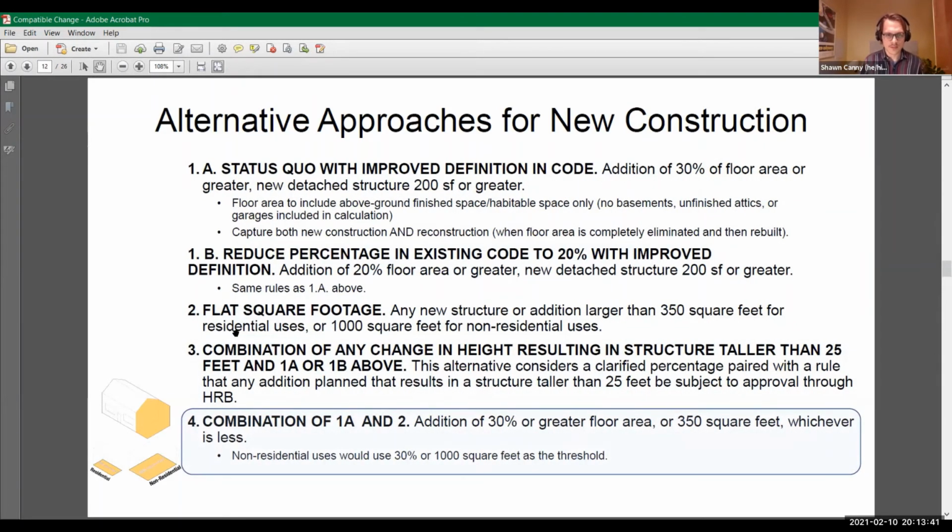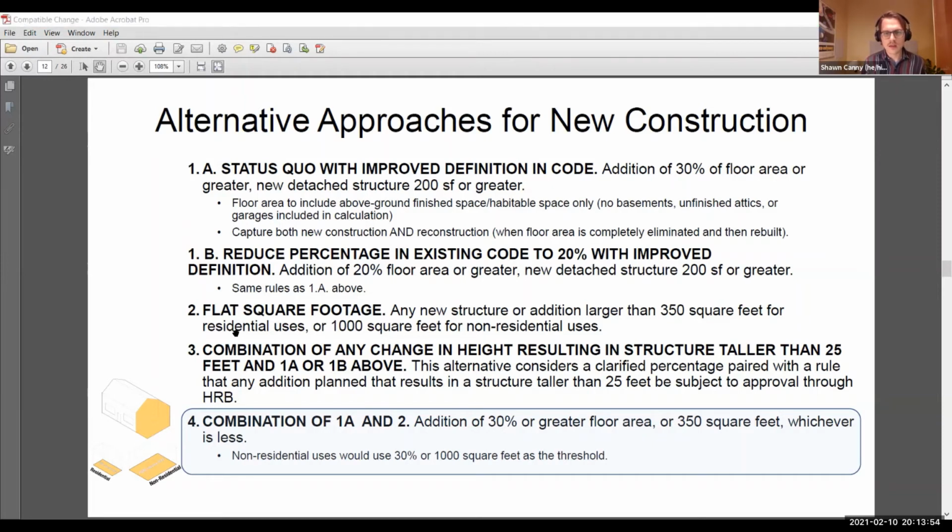I'm gonna give it one more second. All right, got everybody. Looks like the winner is number 3, which is a combination of height and a percentage. So it would capture any addition that would make, or any change that would make a building taller than 25 feet, and then the consideration of an addition of 20 or 30%, which again is open for conversation.